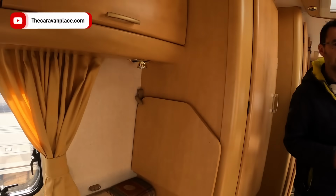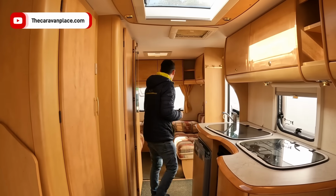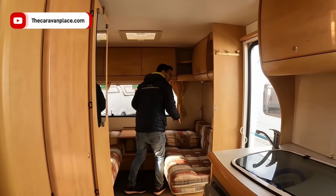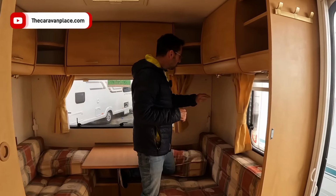Again, it's had a little bit of damp at some point, but these are quite a versatile layout. You can use that as a double bed, can't you? Yes, you can leave this made up. Now this is a good one to actually look at.